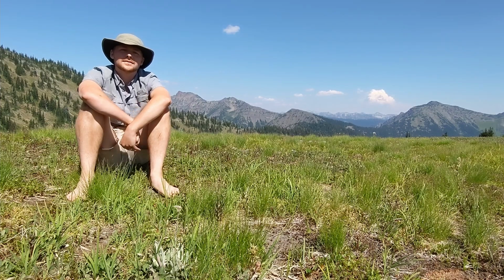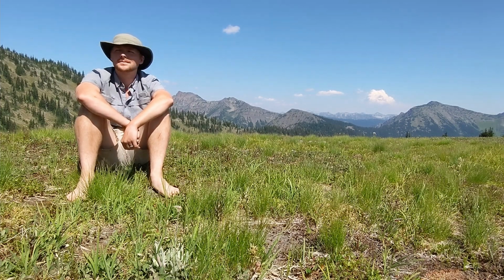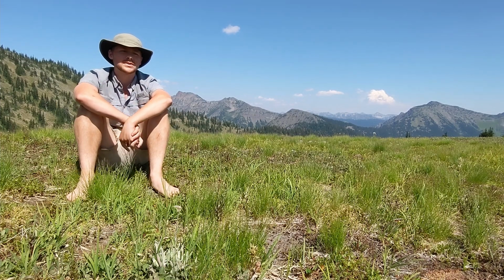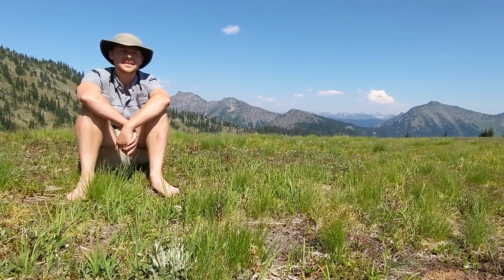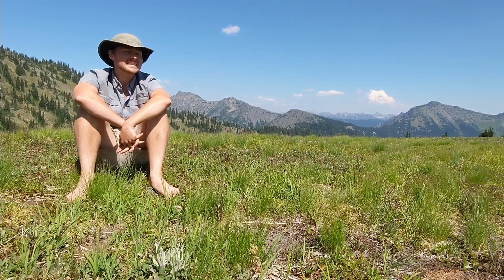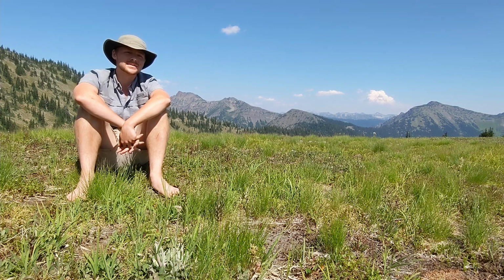Well, I haven't made it quite as far as I had planned to today. Devil's Dome is about 2 miles further up the trail. We'll get there tomorrow, though. But I came to this spot and said, you know, I think I want to camp here. And I think the view kind of speaks for itself.